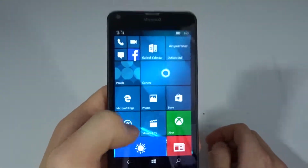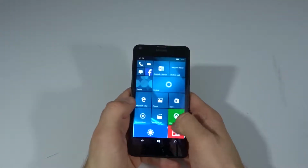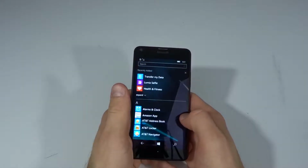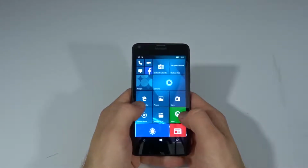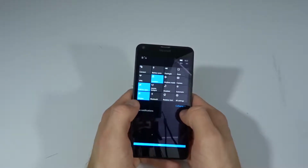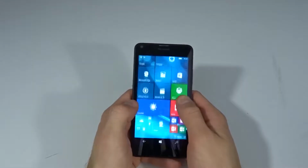Pros, we'll go through some pros and cons here. Pros, it's easy to use. It's, in my opinion, a beautiful interface. It's not very standard like most phones these days, which I kind of like. It's different. It's just different. So that's awesome. Everything's easy, it's there.